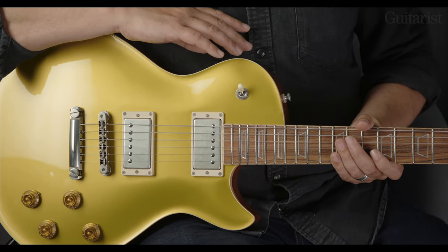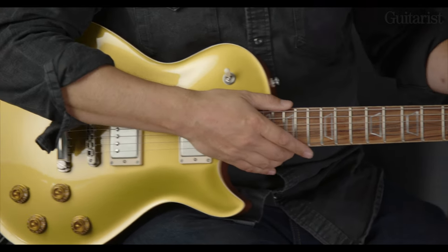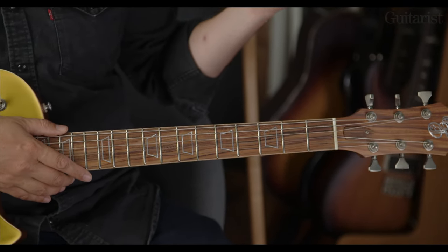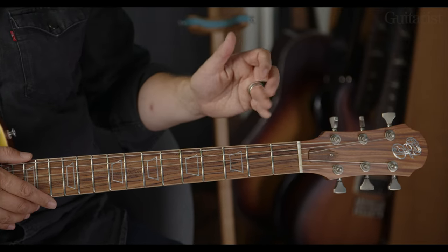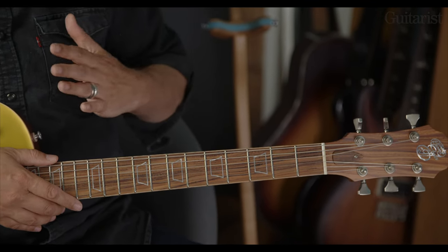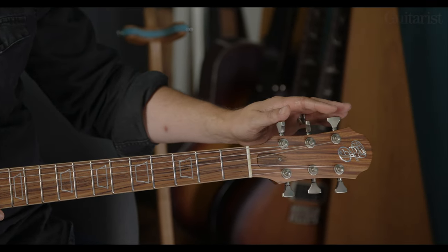Body is Honduran mahogany, with a maple cap, as you might expect. The interesting thing here is that you've got a Santos rosewood neck. So you can see on the fingerboard that Santos rosewood is otherwise known as Pau Ferro. It can be highly figured. It's very beautiful wood, if you get a good example of it. And it's said to sit somewhere between rosewood and ebony in its presence in the sound of a guitar. Up here we've got open gear Hipshot tuners.